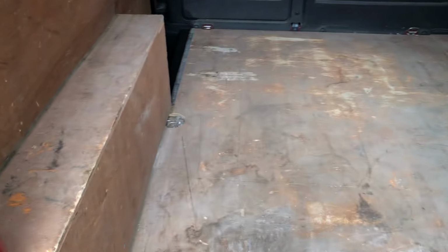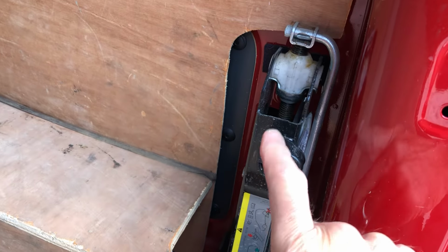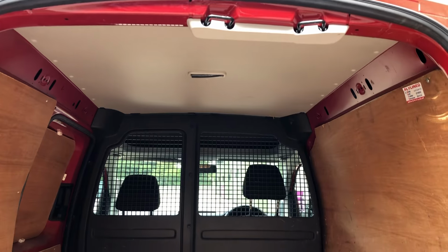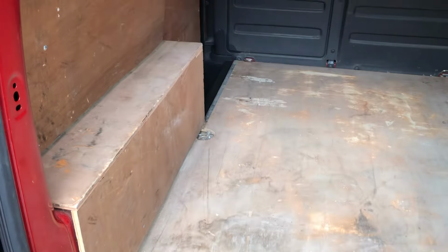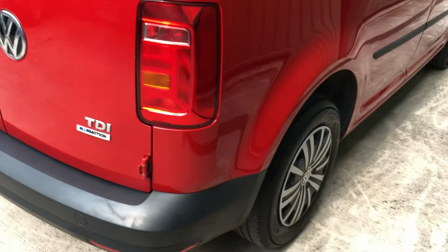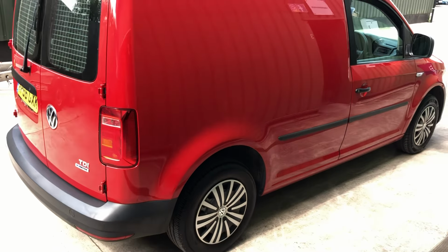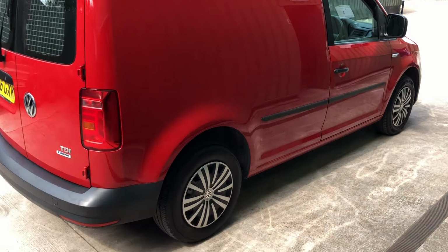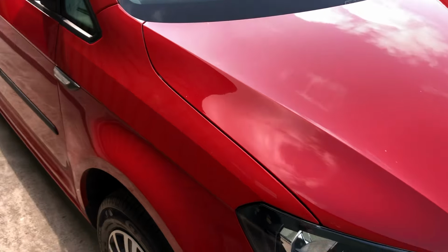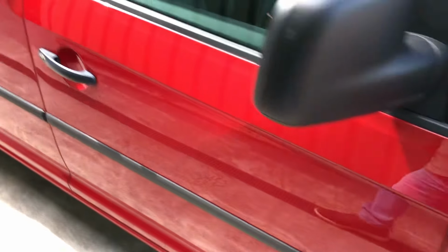Spacious van, drives really nice. So the jack is there. Yeah, Blue Motion TDI, so it's Euro 6 emissions. Very smart looking van. Tyres all good.